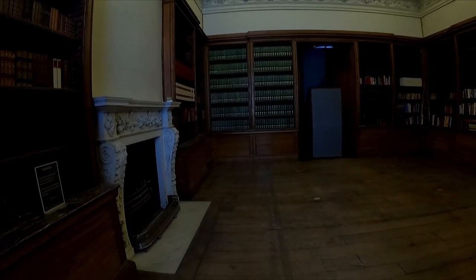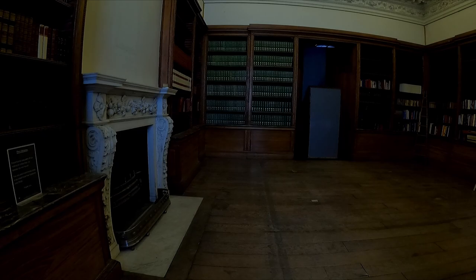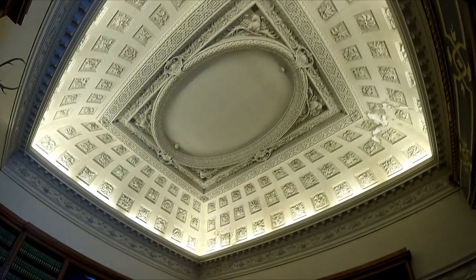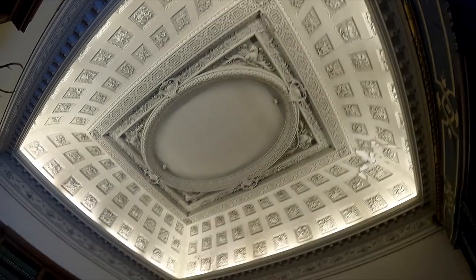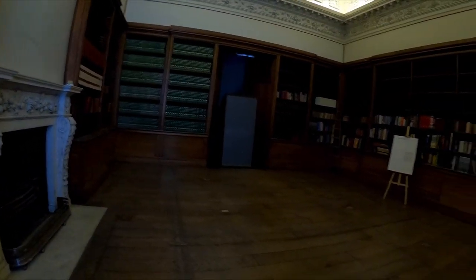So this is a library that was moved from the Baroque side overnight to here. That's why it's so gracefully decorated. It was a bedroom suite, but for college, this was the library. And we've talked about the footprint of what the college has left behind. Look at the lighting in the ceiling.